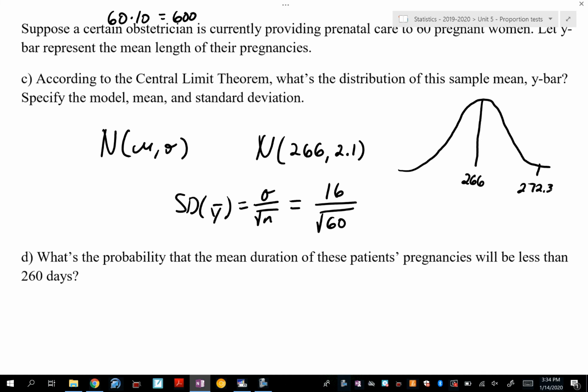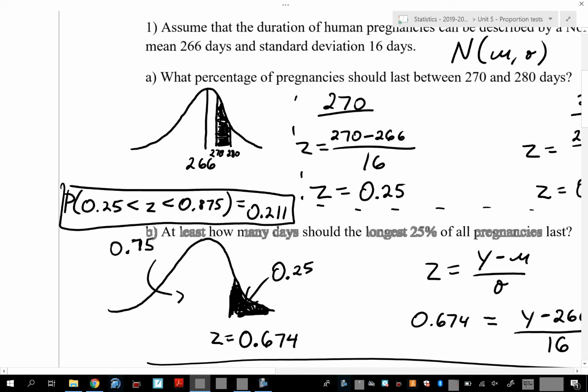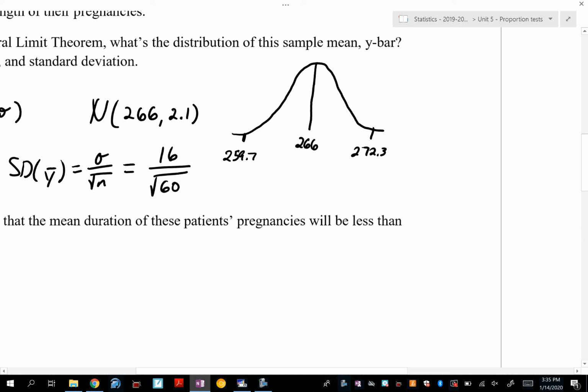So your longest duration for these 60 pregnant women is going to be about 272 days. And your shortest that you'd expect is 266 minus 6.3, so 259.7, about 260. But think about what we just did. We talked about all pregnant women, and in that model, if you go 3 above and 3 below, you're talking about 16 times 3, which is just under 50. So you're talking about just over 300 and just over 200. That's almost a 100-day difference. But here with these 60 women, you're talking about not even 2 weeks.